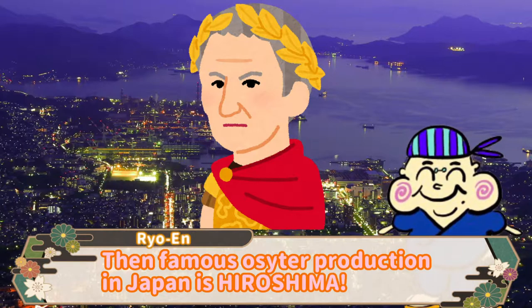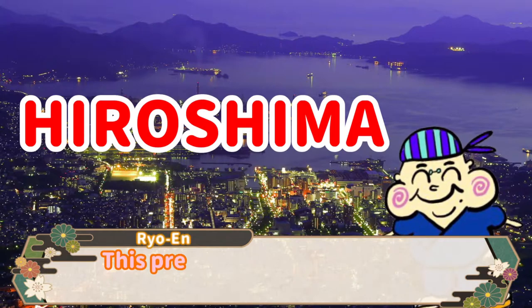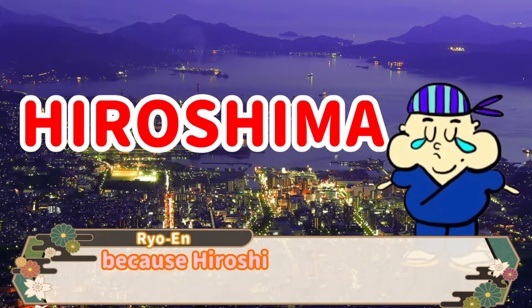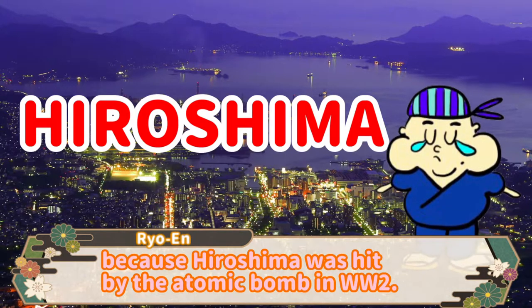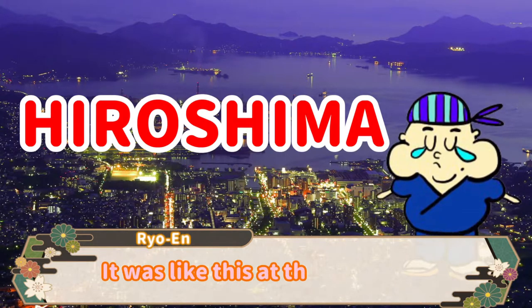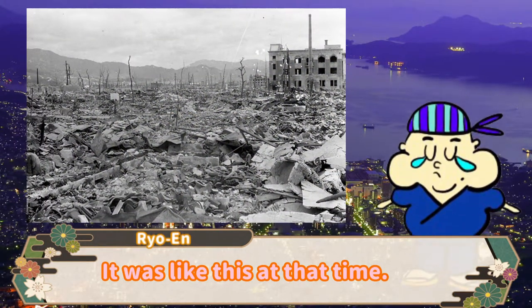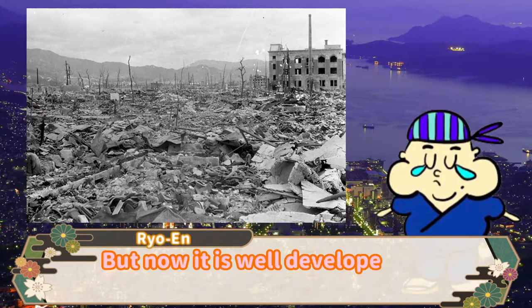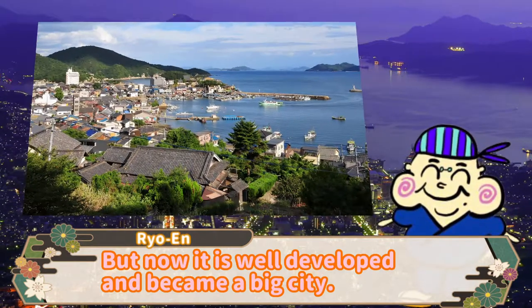Then, the famous oyster production area in Japan is Hiroshima. This prefecture is maybe very famous because Hiroshima was hit by the atomic bomb in World War II. A great sad story. It was like this at that time. Oh, all broken. But now it is well developed and became a big city.